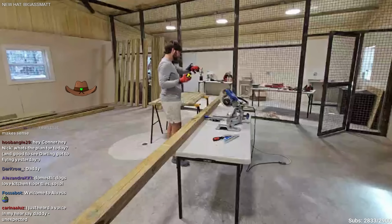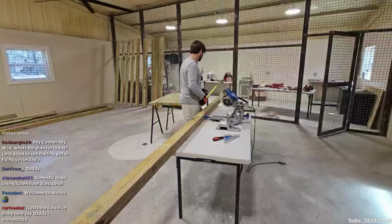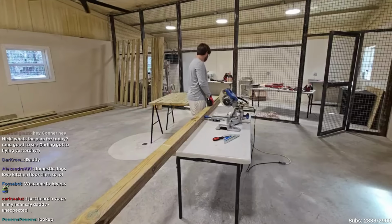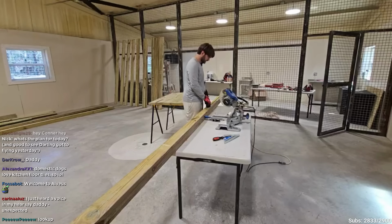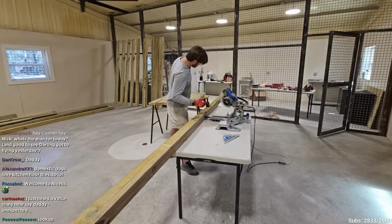Nick, what's the plan for today? Good to see Darling got to flying yesterday. Yeah, it was great. Ospreys, they're doing okay. They're doing good for ospreys, but, you know, would like them to do better. Today we're building wolf dog furniture.